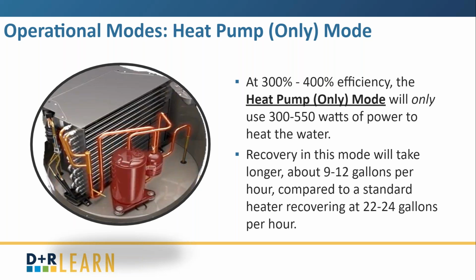This is where the sizing comes into play. It's very ideal for a household that has the capacity and yet still can depend on the heat pump to do the recovery. It is slow. Now, we talked about this also. You're exchanging speed for efficiency when you use a heat pump to heat your water. So a standard heat pump will do about 9 to 12 gallons per hour compared to a standard electric or gas, which would be 22 to 24 gallons per hour reheated. But the efficiencies are where the difference lies.